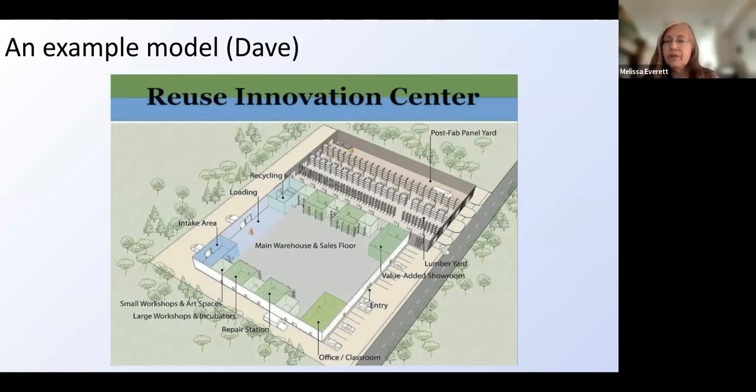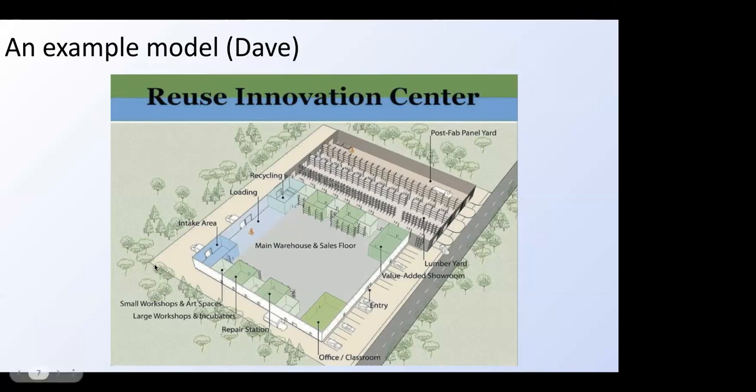I think it's worth mentioning that Dave started his first reuse innovation center from scratch without anybody's help, without any government assistance, just because they wanted to do it. And he got together with other like-minded folks and found ways. Right, that's what he's talking about. But we're in a wonderful opportunity here, in that the county actually wanted this study done because they want to have a reuse innovation center. And I think that's something we should be very proud of.